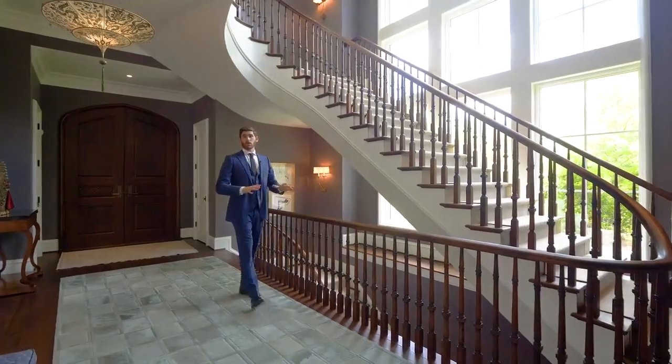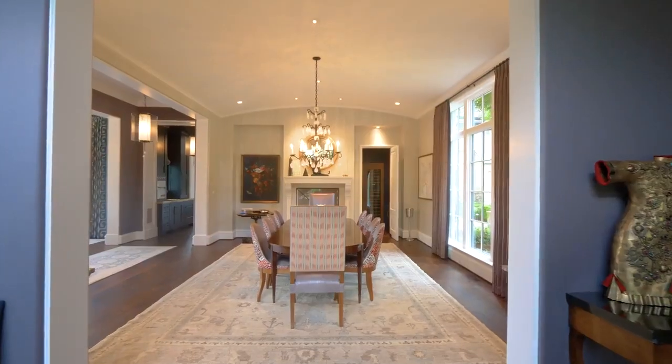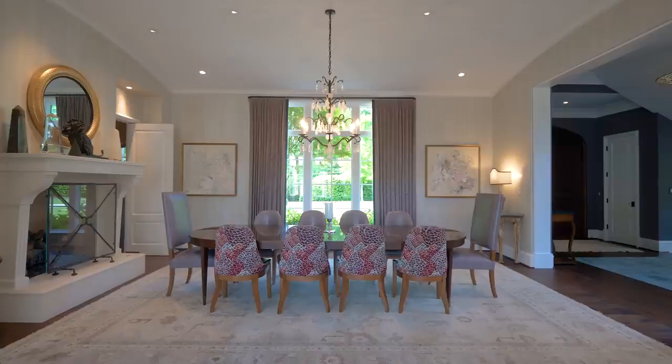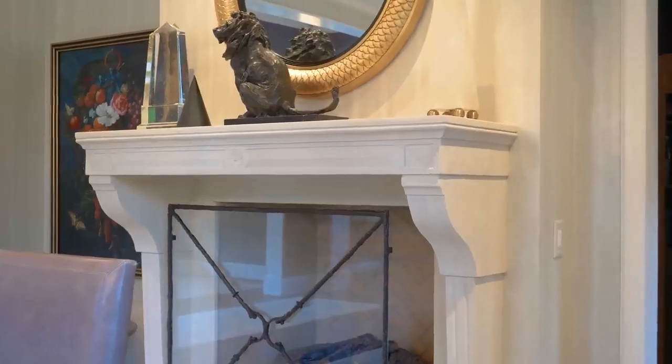But starting off this tour, we're going to go from the foyer off to my right here into the formal dining space. You have this barrel vaulted ceiling, really adding that volume to the space. Here we have seating for 10. To the far end of the dining room, we have this polished limestone fireplace, which is gas.